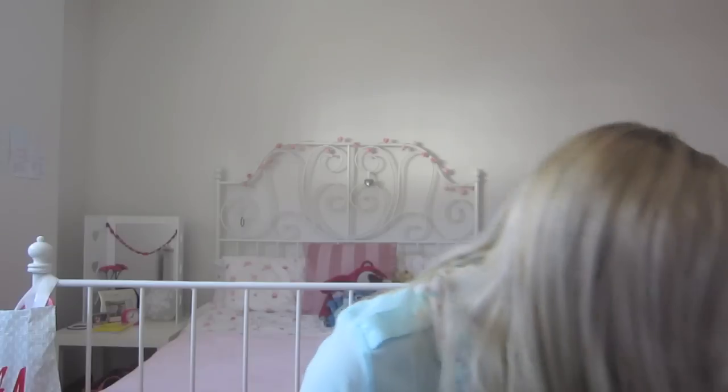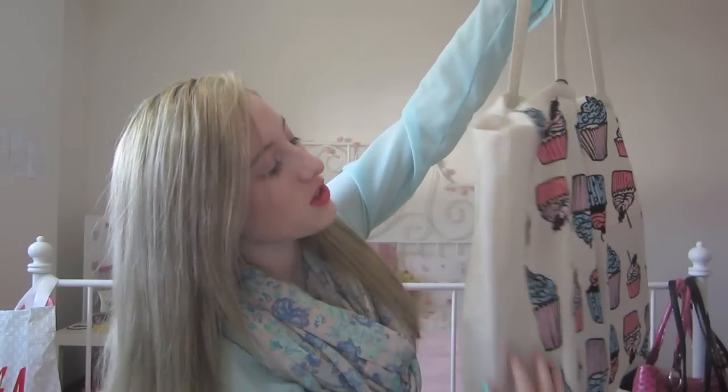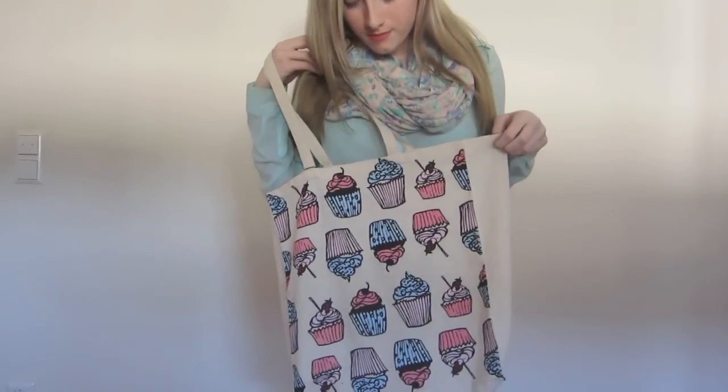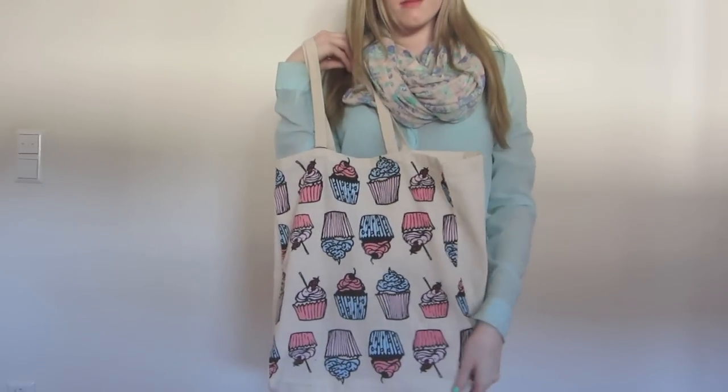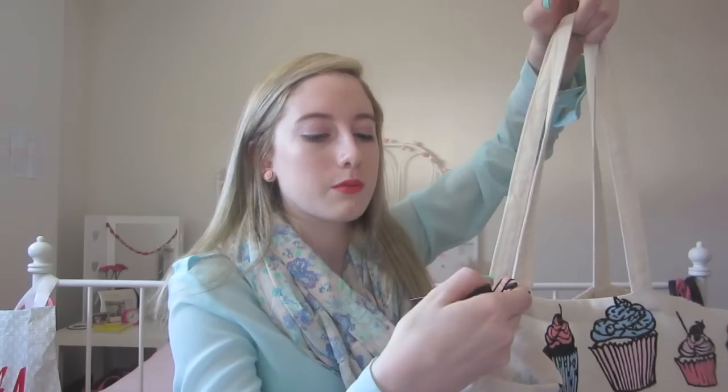What I got next was something I looked at and I was like, do I really need it? But then I realized I do really need it, and it is a canvas tote bag and it has cupcakes all over the back, which is so cute, and I love my cupcakes. And on the front it says hello there cupcake, and I noticed it has like a smiley face. So it's just a basic canvas tote. They have loads of these in Primark if you're interested. And this was only £2.50, well, €2 versus pounds.